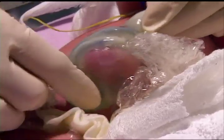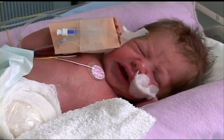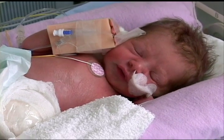Is she in any pain from this right now? Well, I think probably moving around is not too comfortable. But no, she shouldn't be in that much discomfort at all. Okay. Isabella's life-saving surgery is 18 hours away.